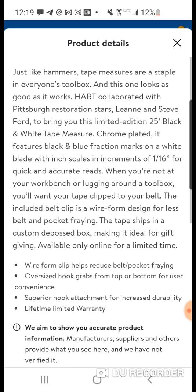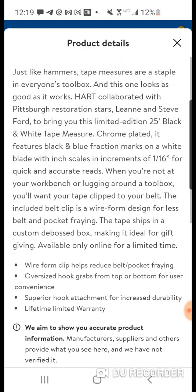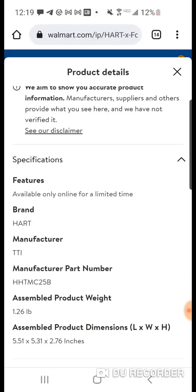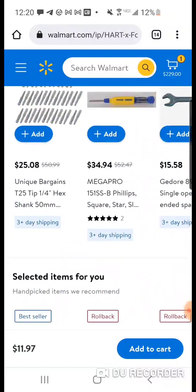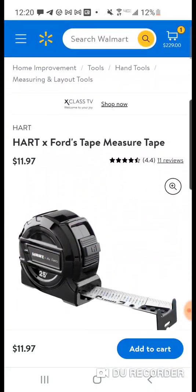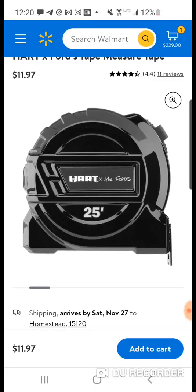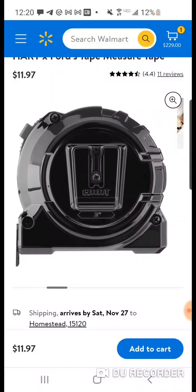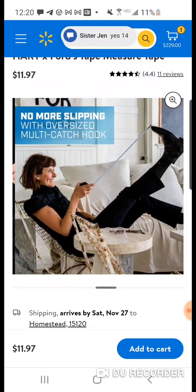The tape ships in a tool boss box. How dare they? Manufacturer TTI. I like those apples. So you can get a limited edition tape measure by the Fords. It's black, chrome. Make a statement. Yeah, you walk into the workplace with this on.